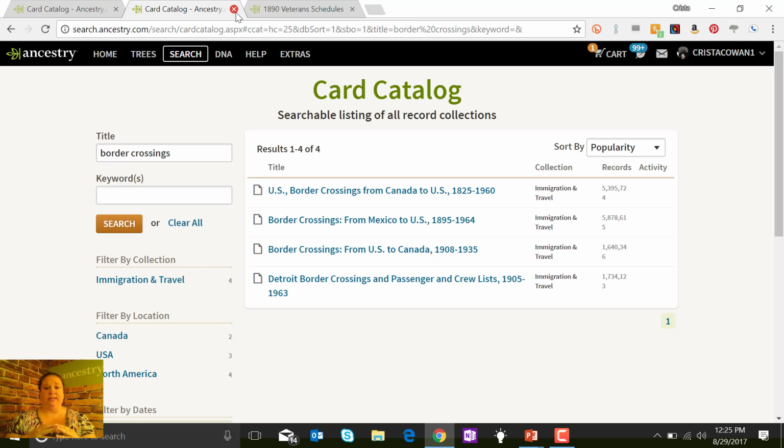We also have border crossings from Mexico into the United States. Those date from 1895 to 1964. Almost 6 million records in that particular collection. And then we have border crossings from the US back up into Canada, so from 1908 to 1935. Now, one of the things you may discover in these collections is that sometimes people went back and forth across the border a lot of times, and so they might be in this database more than once.